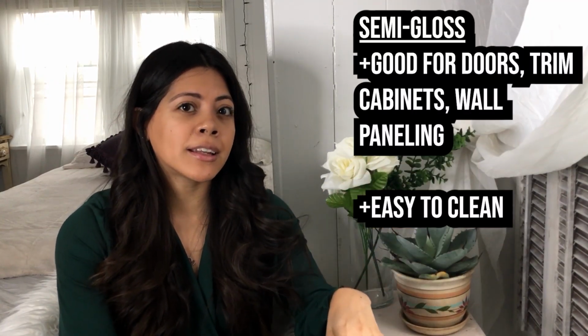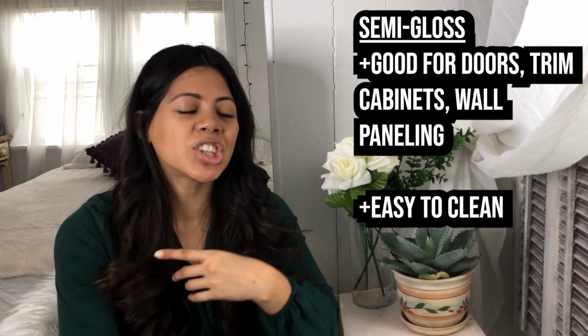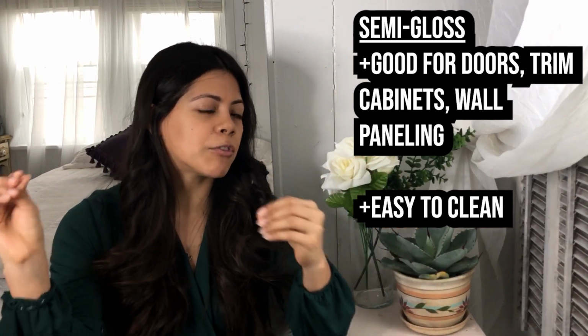For doors and trim and paneling, because they do get touched a lot, they get smudges and people kick on it and the doors get fingerprints, I would use semi-gloss because it has this nice sheen. It's easy to clean.